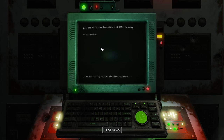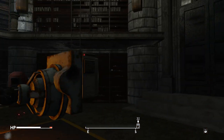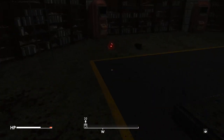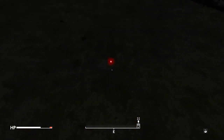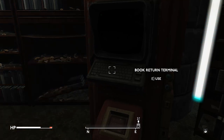Okay, turret override. Oh, have we done it? Is that it? Did that do it? Are they dead? Oh, good, good. Bloody hell. Where is Churchill as well? Good. Okay, take those. Yep. I don't like this arm. This is kind of freaking me out, this arm thing. Book return.